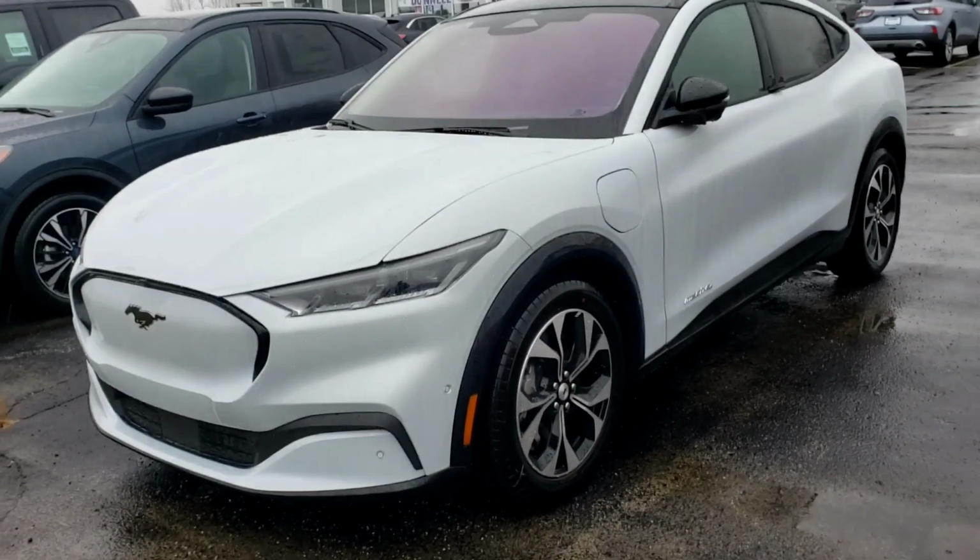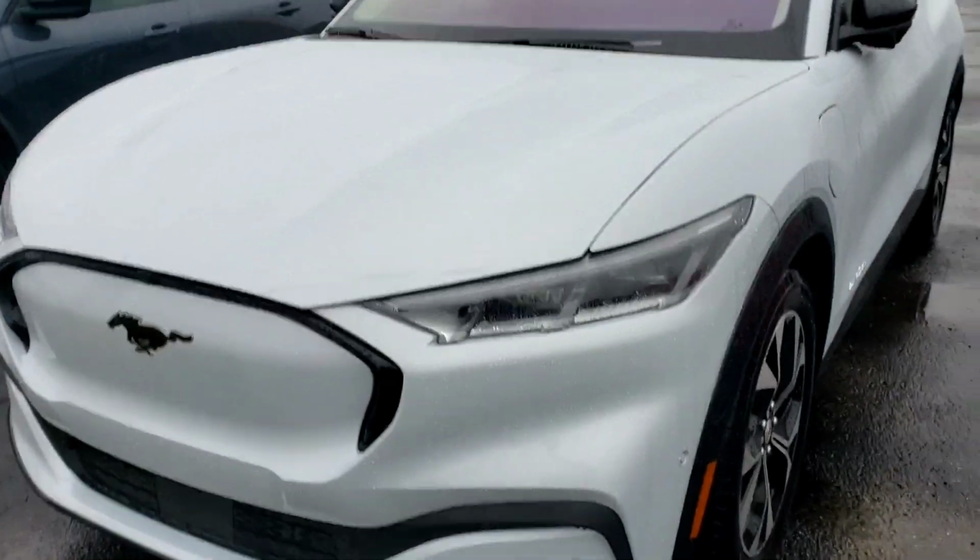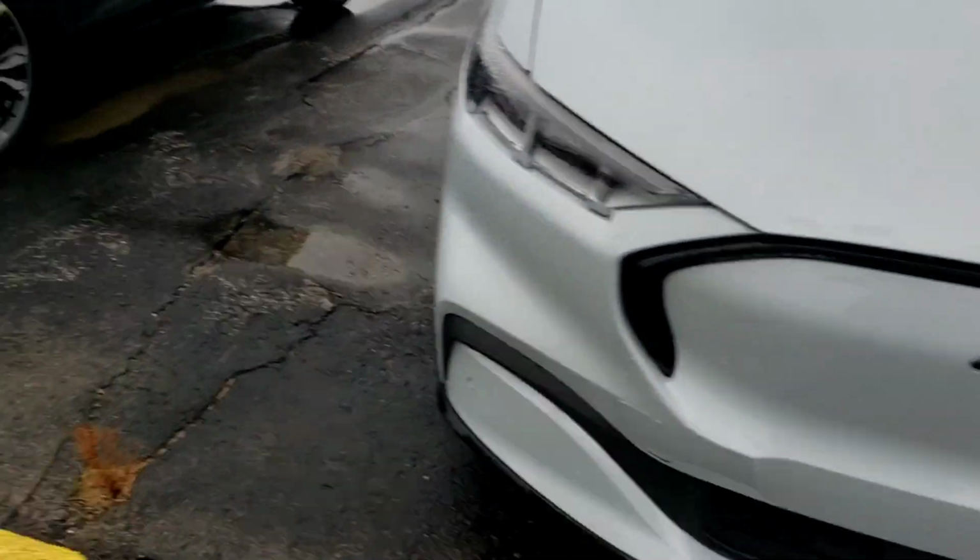Well, we got a Mach-E in Salem. It's like 52 and change. It's got that gray.